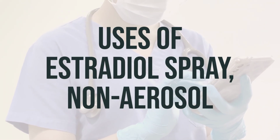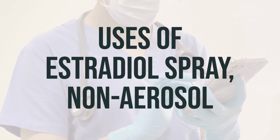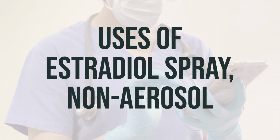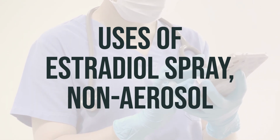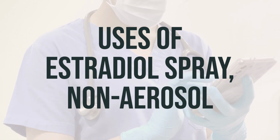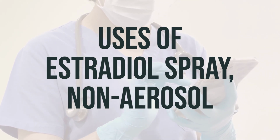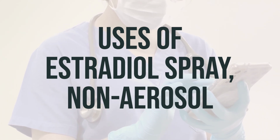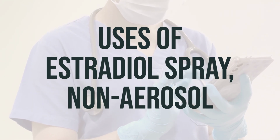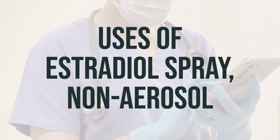Estradiol spray, non-aerosol, is a hormone medication that is absorbed through the skin and enters into the bloodstream. It is used by women to help reduce hot flashes, which are a symptom of menopause caused by the body making less estrogen. If you are using estrogens to treat only vaginal symptoms of menopause, products applied directly inside the vagina should be considered before medications that are taken by mouth, absorbed through the skin, or injected.